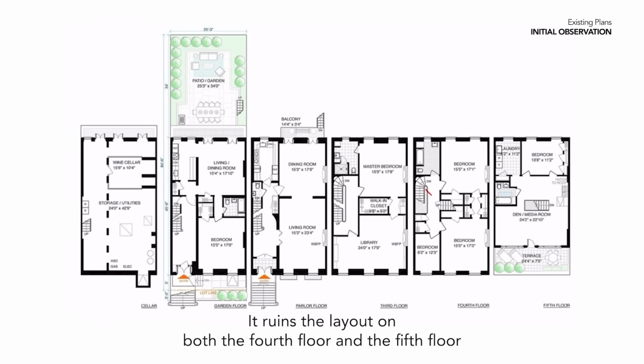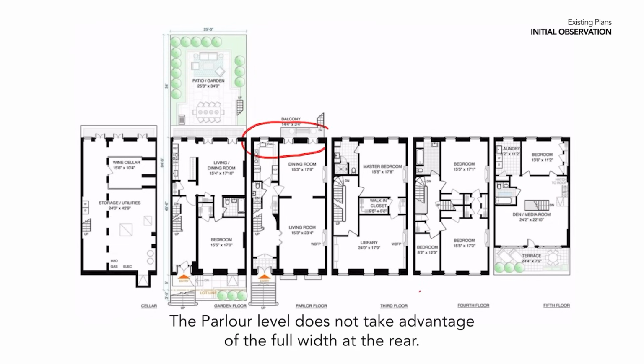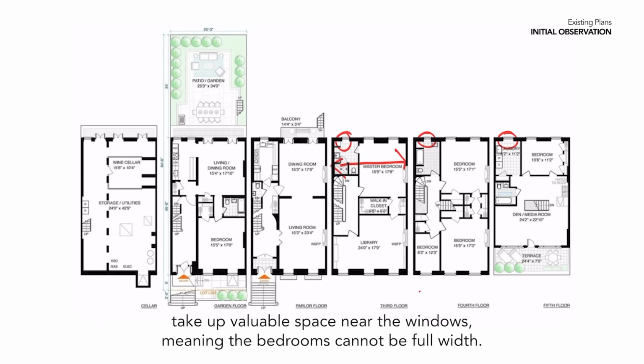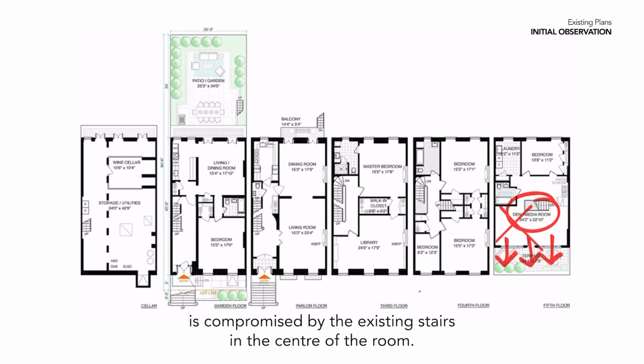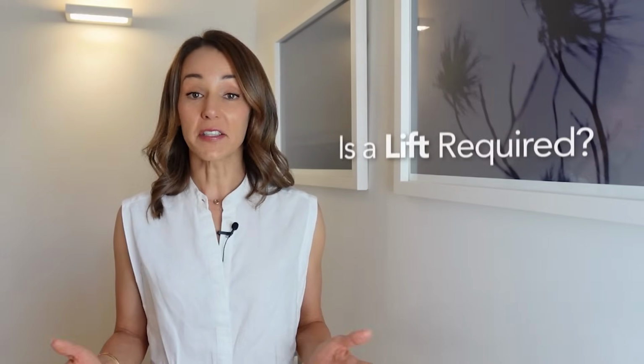It ruins the layout on both the 4th floor and the 5th floor by splitting the plan into 2 awkward parts. The parlour level does not take advantage of the full width at the rear. On the bedroom levels, the utility rooms and bathrooms take up valuable space near the windows, meaning the bedrooms cannot be full width. The basement is a key opportunity for utility and it's underutilised. The attic, with a magnificent view of Manhattan, is compromised by the existing stairs in the centre of the room. As it is such a vertical house, is a lift required?